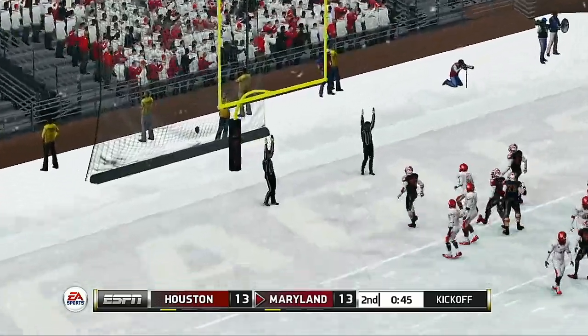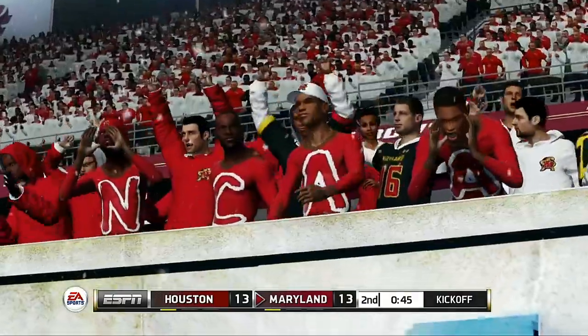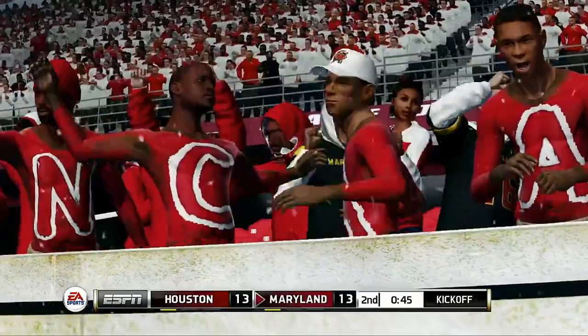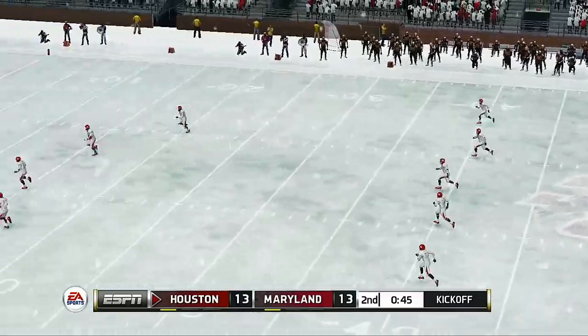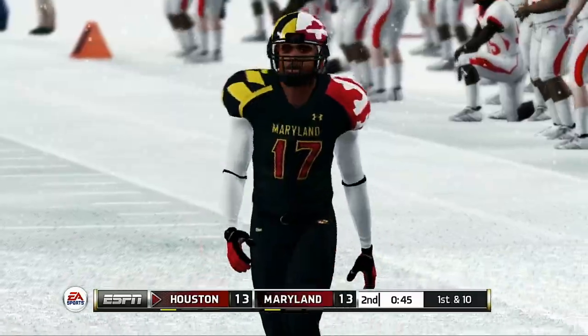And he hits the PAT. So a 4-play, 71-yard drive, and they come away with 7 points. Boy, that is scoring in a hurry. This offense looking more and more explosive. And it looks like they're ready for the kickoff. Sends it sailing downfield. And they can forget about returning this one.